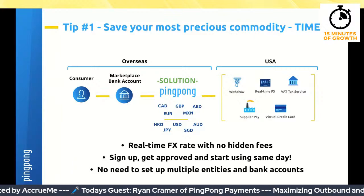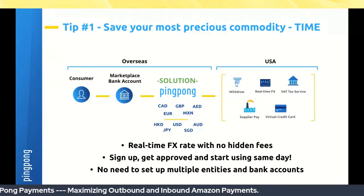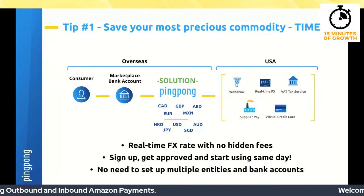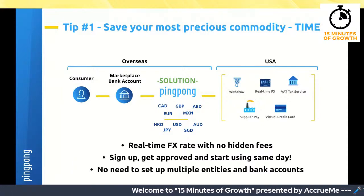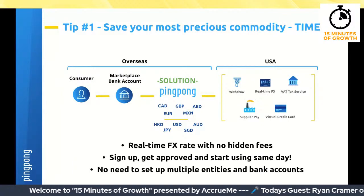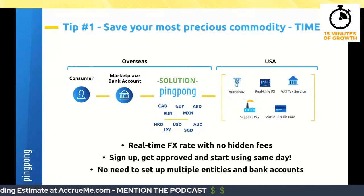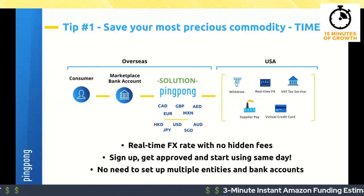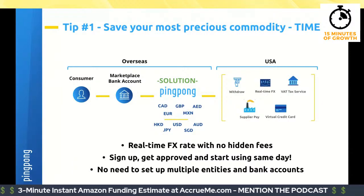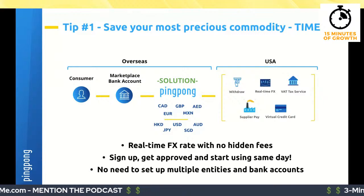So with solutions like PingPong, you can set up to 10 different receiving accounts through our solution within 5 minutes. You just have to provide your business information. It goes through a process called KYC, or Know Your Customer, which verifies who you say you are. Once you go through that process and the regulations that make sure you're a legitimate entity, you can start receiving in all those different currencies I've listed below, one of them being Canadian dollar. So when Amazon pays you out in USD, our solution lets you convert it at a very low rate. Instead of using a bank, you can convert it at a maximum of 1%. That's what we charge for that fee to a Canadian dollar.